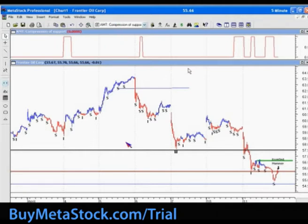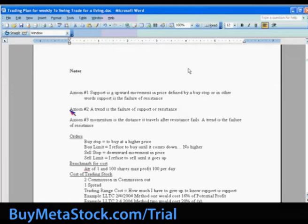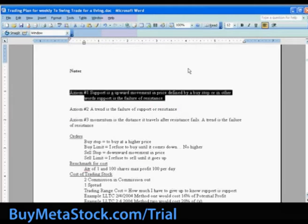If we go up here, it lowers our cost of trading. It matches this axiom: a trend is the failure of support or resistance, and support is an upward movement in price. It matches two laws that are irrevocably decreed in heaven. Support is an upward movement in price, momentum is determined by the distance between pivots, and a trend is the failure of support. So if we deal with our charts in that way, we say, oh, we saw a slowing in momentum. That doesn't mean it's done going down. It's like a fish hook. Nobody fishes with a straight hook. They got to have a hook. And it starts to move up.